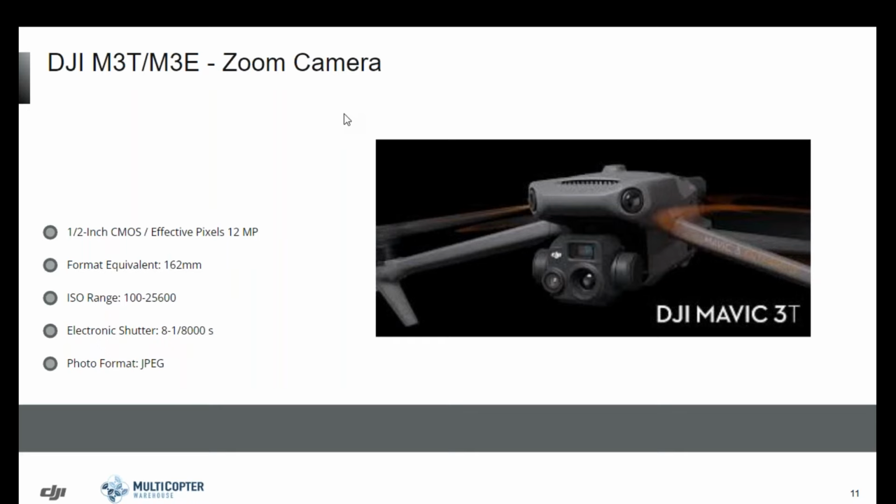That's important because it gives you two cameras, so you're getting the highest quality at two different magnifications, and then everything in between, and over the telephoto you start the electronic zoom, but at least you have two focal lengths that are the highest quality. And then we see the ISO range, electronic shutter speed on that, and the format for those photos will be JPEG.